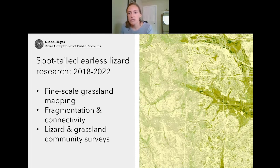So they've got graduate students looking for lizards as well as characterizing grass communities in these areas. The products of this research should be a better understanding of the condition and extent of grasslands as they pertain to spot tail and beyond. And that'll include things like fragmentation or connectivity, and ties us back to some of these early discussions of general threats on the landscape.